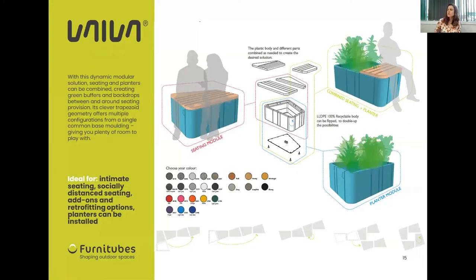So I'll move on to Union, our first product here. What's great about Union? Union is made out of roto-molded polyurethane, and it's lightweight enough to be moved around. What often happens is we see Unions used as a type of parklet in city centres for local authorities or BIDs, but also a lot on rooftops.